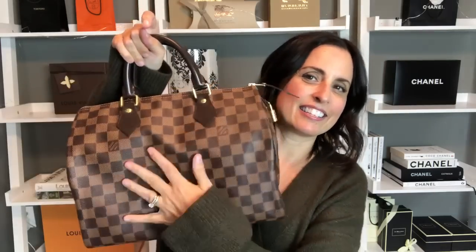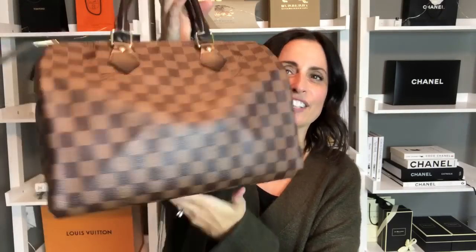The next Louis Vuitton bag that I purchased is none other than my Speedy 30 in the Damier Ebene print. And I love this bag. It is the perfect all-weather bag. It too is in the classic handheld style, which I do prefer in the size 30. And this bag is just a wonderful bag for work, for travel, for everyday, perfect size handbag.